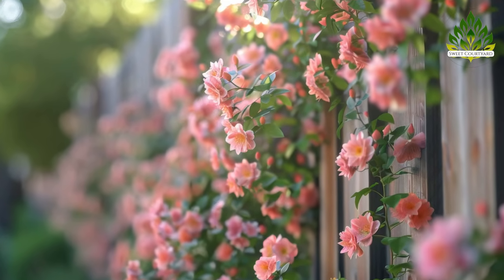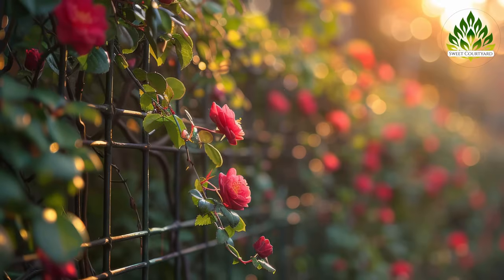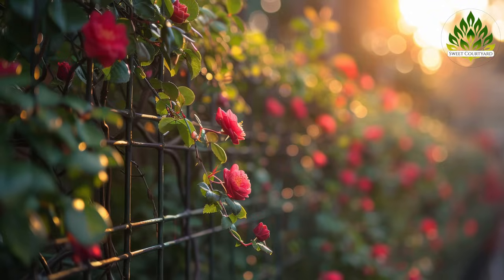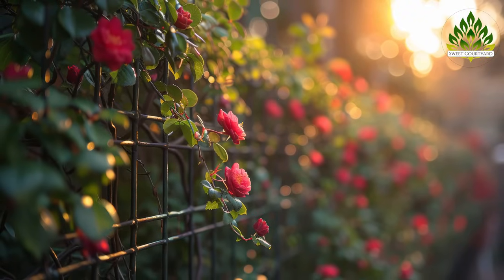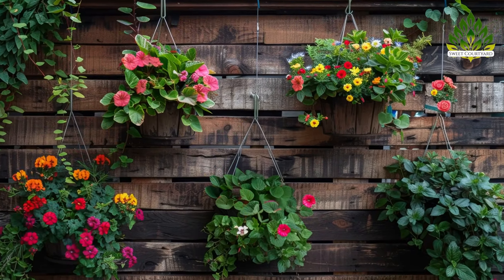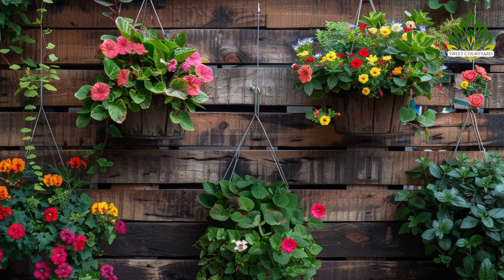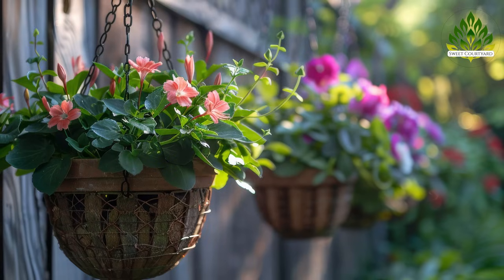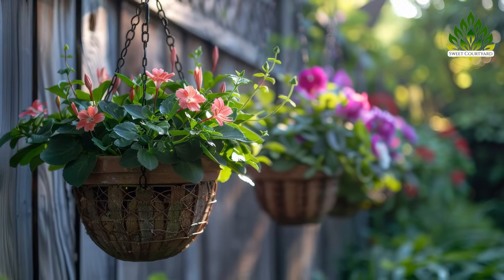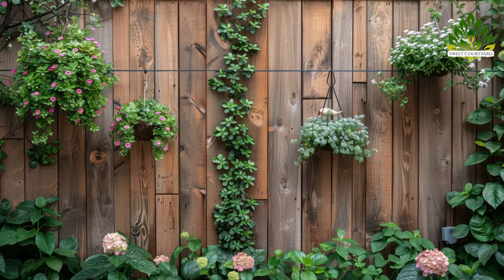By utilizing vertical surfaces as canvases for artistic expression, homeowners can elevate the ambience of their tiny front yards while maximizing space efficiency. From charming wall-mounted planters to ornate metal sculptures, the possibilities for enhancing outdoor aesthetics are endless.